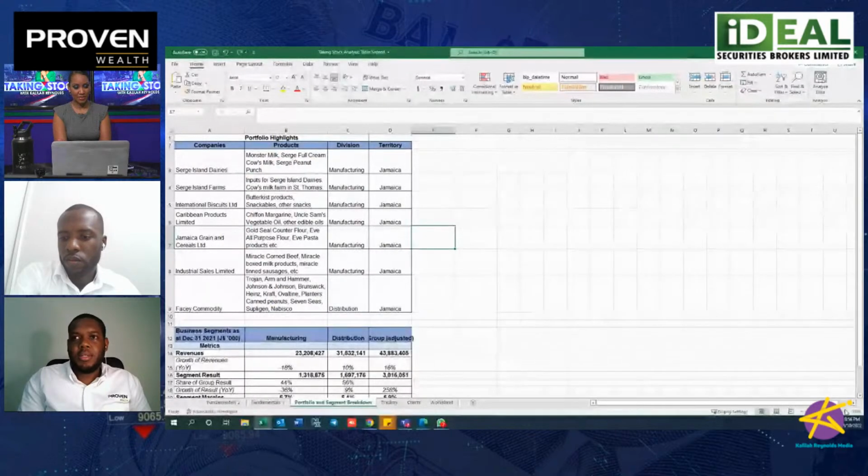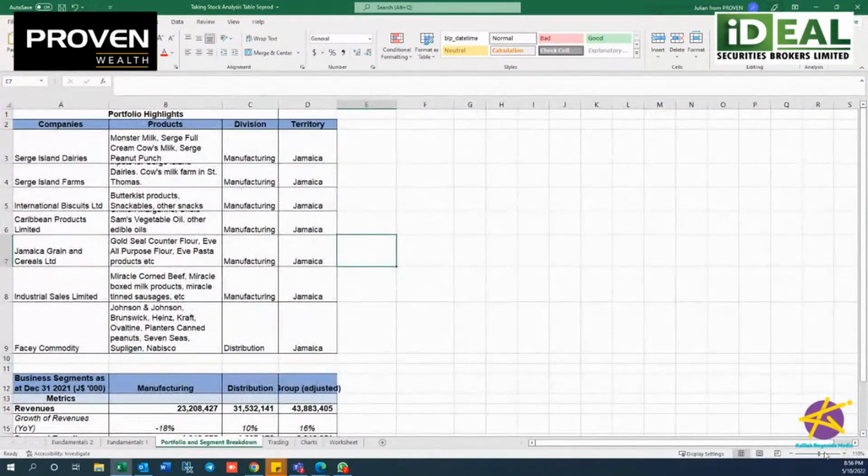What's up with Seprod? Okay, so I'm going to share my screen. All right, can you see my screen? Yes, we can. Remember to zoom in.